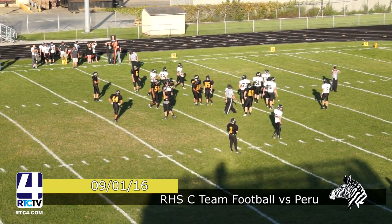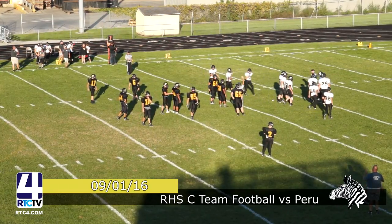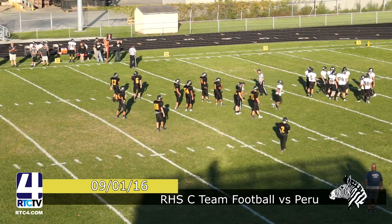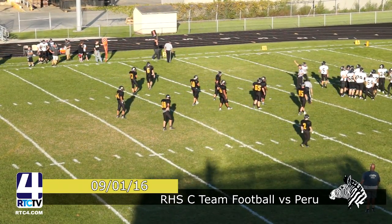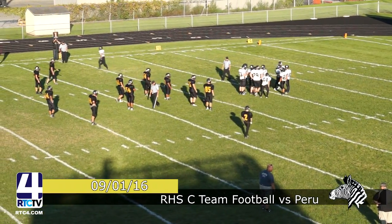Penalty flag on the play. That is the call. False start on the Zebras. Looked like a couple of men in motion a little early. We won't replay that to protect the innocent. That'll be a 5-yard walk-off. It'll push the Zebras back first 5 yards for Rochester. And second 15.